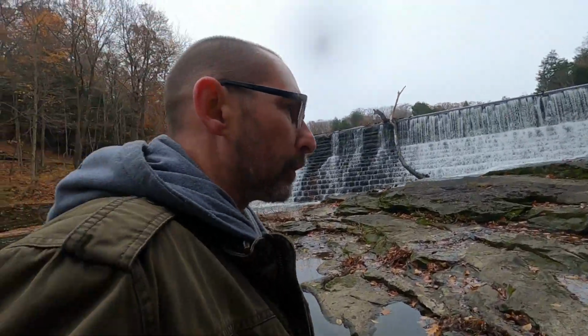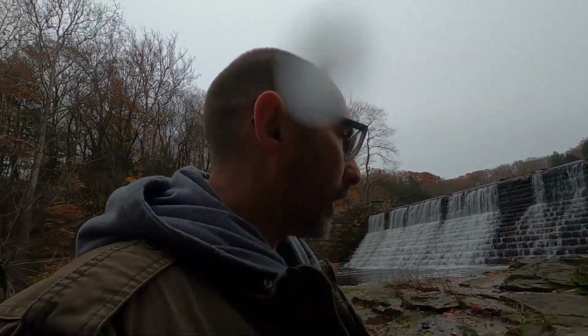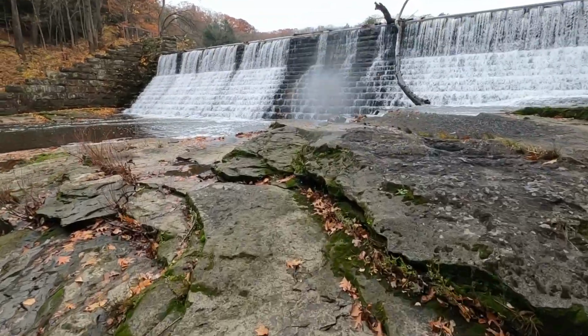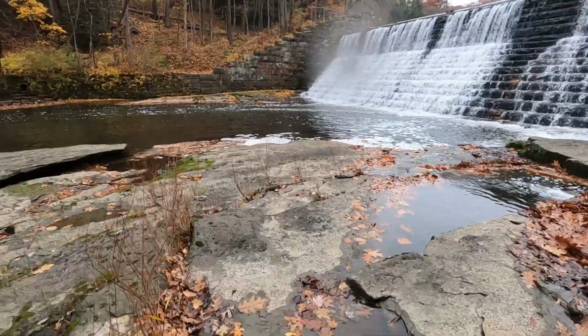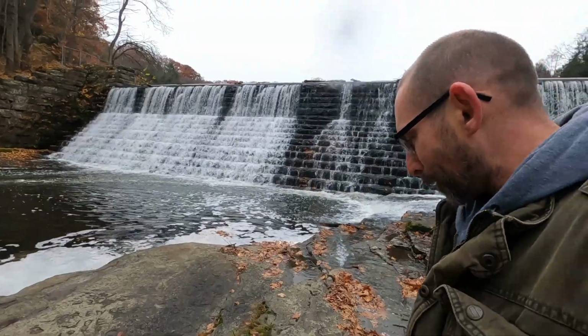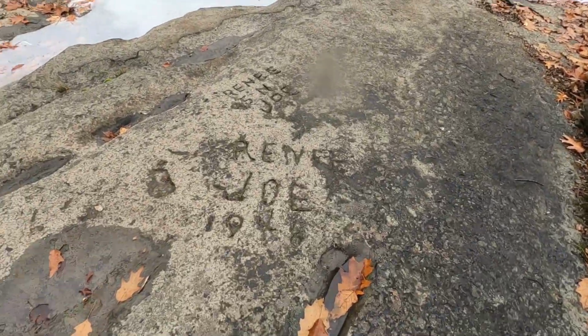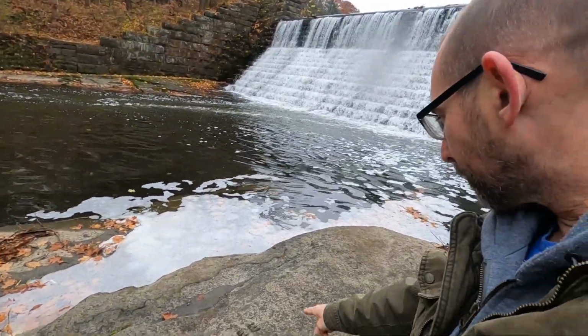And it's cool whenever you get close to these waterfalls, you can feel that rush of wind. But yeah, look at this. You can get super close up here. And that's exactly what I'm going to do for you. We're going to get real close to this waterfall. Look at all the names engraved. I always wonder, like here, Renee and Joe, 1995. I wonder if Renee and Joe are still together.